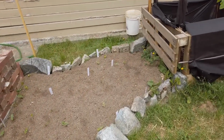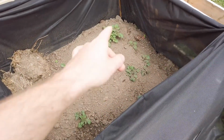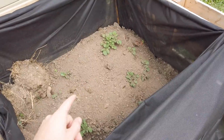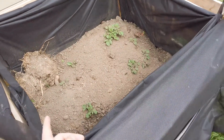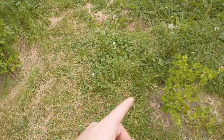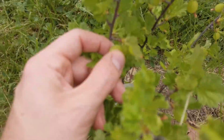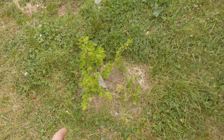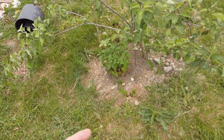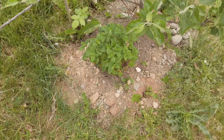Going around here, this is my potato bin. These are Russian blue potatoes. I also have banana potatoes and a German butter potato. This is a Josta berry. This is a green gooseberry, which is not quite ripe. I don't have a red gooseberry. That's one thing I still need to get. Lemon balm. This is absolutely delicious. One of my favorite things.